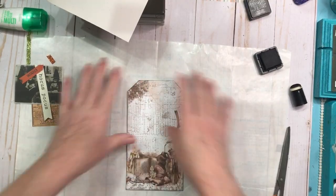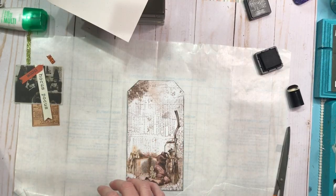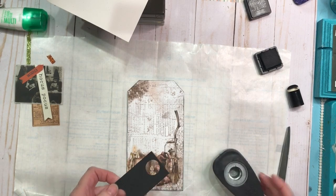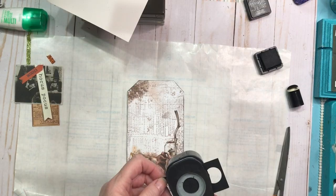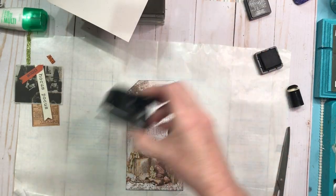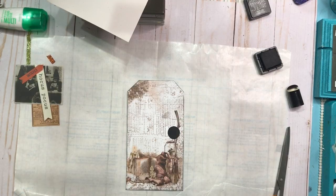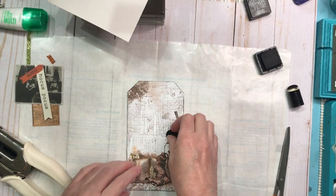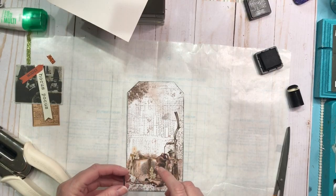Okay, now before I start positioning stuff, I want to go ahead and put my circle on. So let me dig over here in my box and find my 3/4 inch punch, and see if I've got room on this piece to get one more out of here. I do. Now I could alternate and do these in orange and black or add other colors, but I think the black really fits this one.